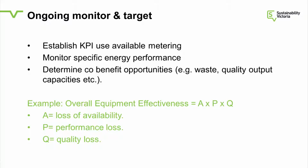So I guess the other thing you could look at is the co-benefits. Co-benefits are benefits that you get by improving the energy efficiency. You might have better product, you might have less waste, you might have all of those things by better control. So it's not only the energy savings, it could be some of the other co-benefits that come along for the ride.